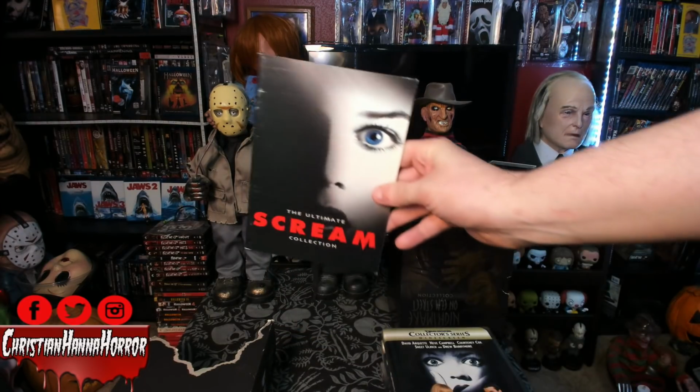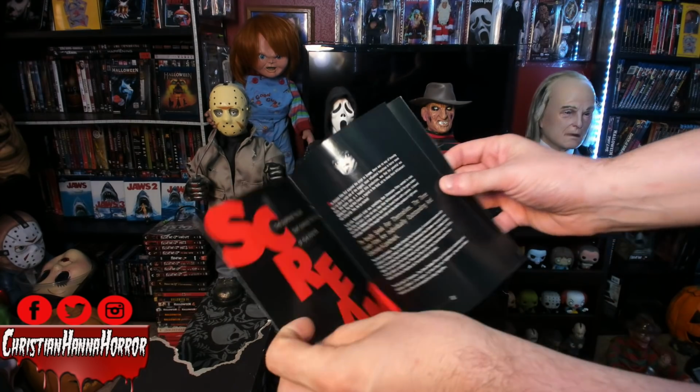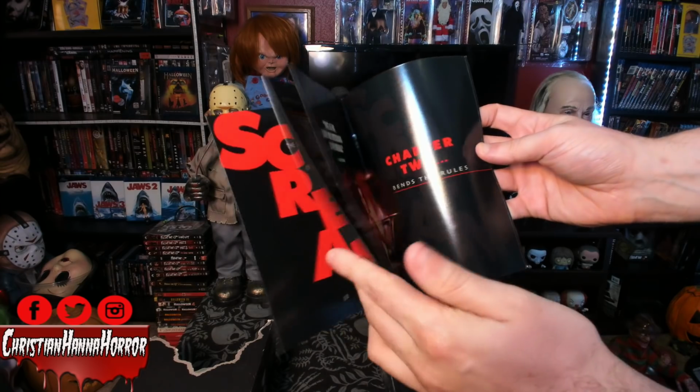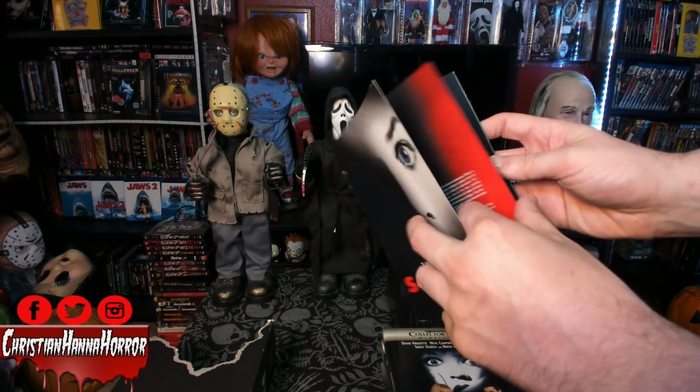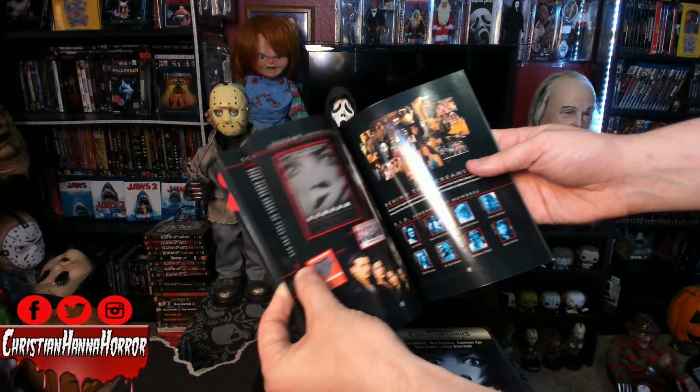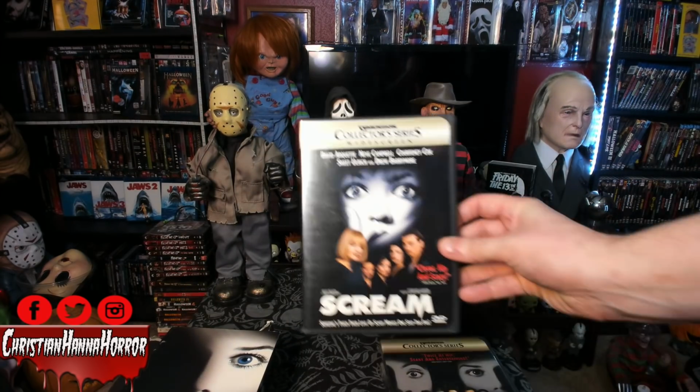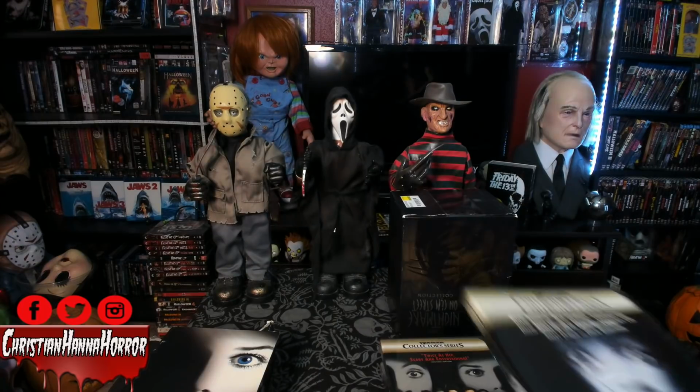Pretty cool. So it comes with this little booklet, kind of neat, a couple pictures in there, things like that. Cool stuff. And of course we've got Scream 1. We all know what these are. Collector's DVDs.